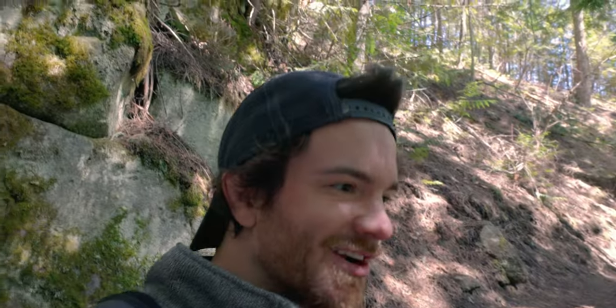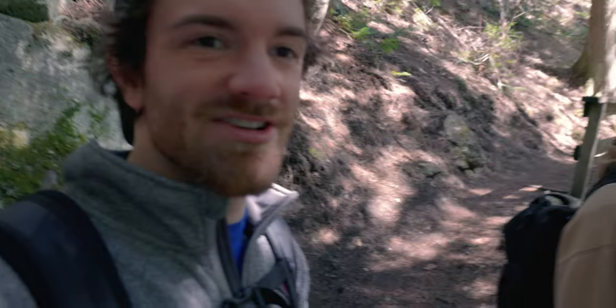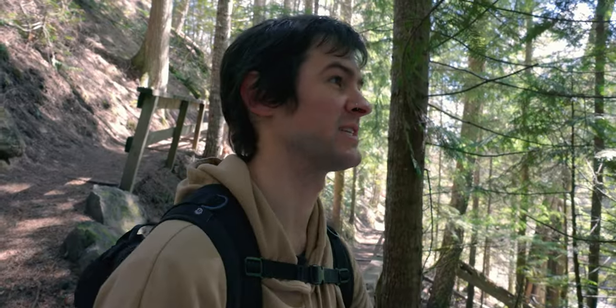Hayden's never been here, and you've lived here how long? 5 years now. 5 years? So, his first time being in this location, what do you think? Dude, this is absolutely gorgeous. Yeah. We aren't even at the best spot yet, so let's go to the best spot where you can get a full view of the waterfall.